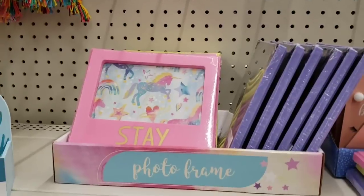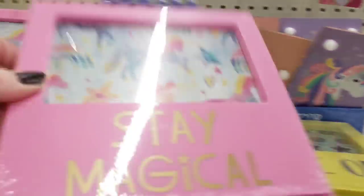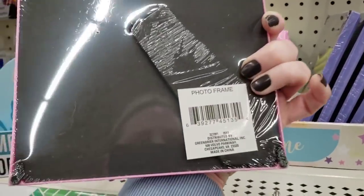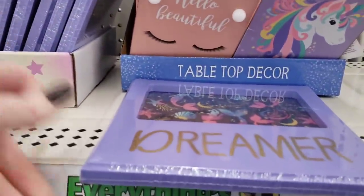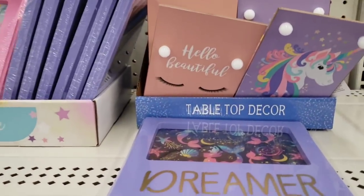Right next door here, they have some photo frames. So they have the Stay Magical. These are plastic. Now, it does look like you could take the back off and put whatever picture you want on there. This one's yellow with Shine On. And then the purple one that says Dreamer. Again, you can take the back off there and put whatever you want in there.